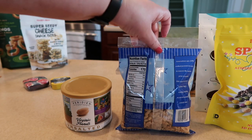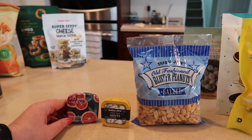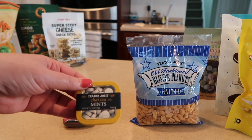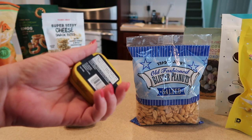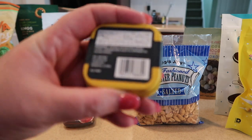Those just have regular peanuts in them. Also at checkout were these mints that I still can't resist. So the green tea mints they still have. These are the chai tea mints, which somehow I've found myself to be obsessed with, even though I'm not a fan of chai tea. Go figure.